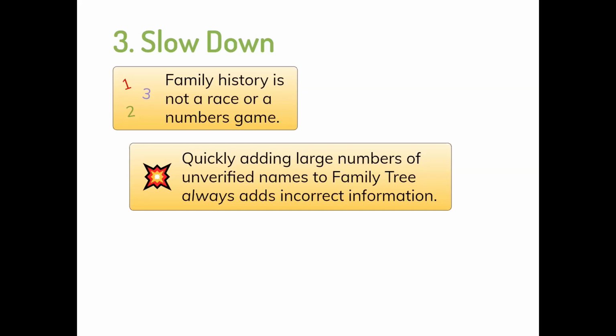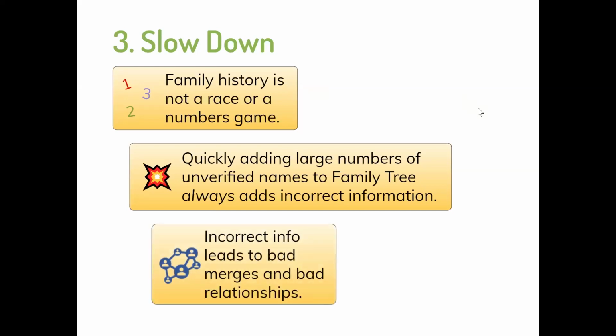And so I learned firsthand that when we add, especially when we rush to add, large numbers of names to Family Tree, there's basically no way to escape adding invalid information. Doesn't mean everything is invalid, but there's going to be errors and problems in there that we really don't want to be adding to a shared tree, because it impacts other users. One way it impacts other users is that incorrect information leads to bad merges and bad relationships, so people being joined to parents that aren't really their parents and so forth.